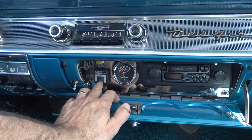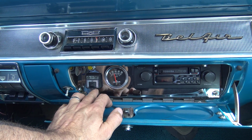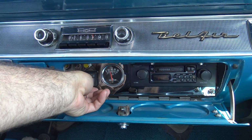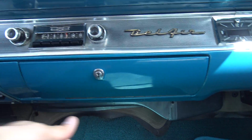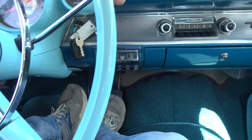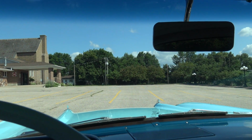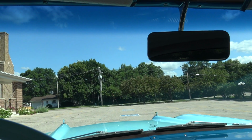Now, this right here, guys, is a cruise control, and I just tested it out the other day on my test drive, and it absolutely works perfect. So it's got cruise on and off. There's on and off, and that works. Let's take it for a spin. Again, 2-speed Powerglide, rebuilt by Amoco Transmissions here in Mason City. They do a great job up there, and it does have warranty on the transmission.